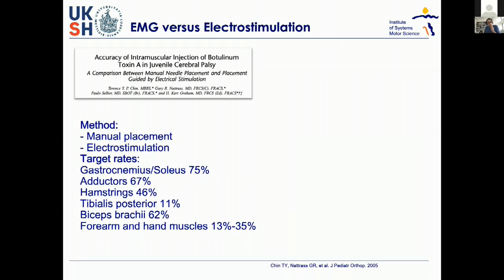What about other muscles? This is a study also in extremity muscles, but not in cadavers, but in children with cerebral palsy. They made a manual placement of the injection needle, then switched on the electrical stimulation and looked at how often they had to correct the needle. They found the following target rates. For the gastrocnemius and soleus muscle, a big and superficial muscle, there was a target rate of 75%, which is quite good. Also abductors, but even in the hamstring, it goes down to 50%. For the tibialis posterior muscle, 11%, biceps 60%, and forearm muscles 13 to 35%. And this is real life data in patients.